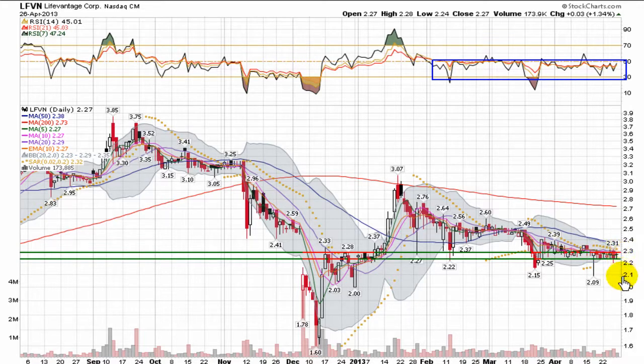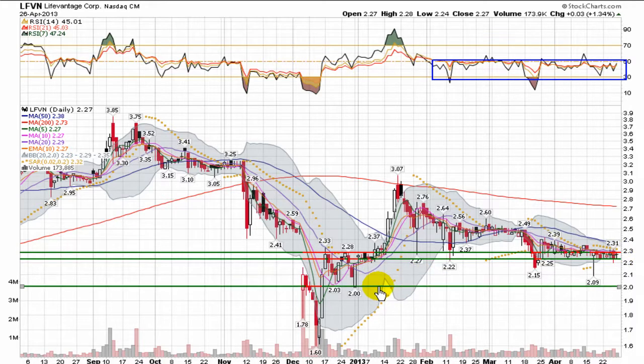So the price per share holding right in this area is pretty important to me, because if it breaks downward, especially on a surge in volume, there's not a lot of support in sight for this stock. Might pick some up down around $2, but even as such, that's not a real strong support level. And closing at 2.27, that's a little bit too far away for me for a stop loss area. I'd be looking more for it to hold this 2.25, 2.20 at worst.